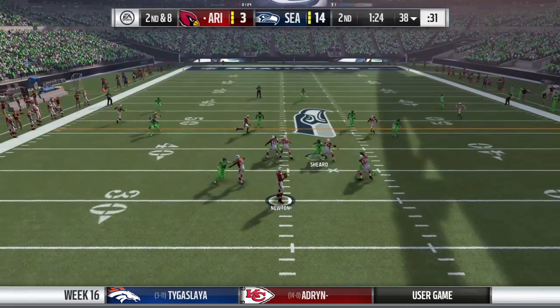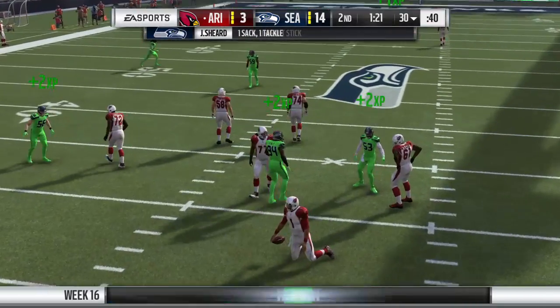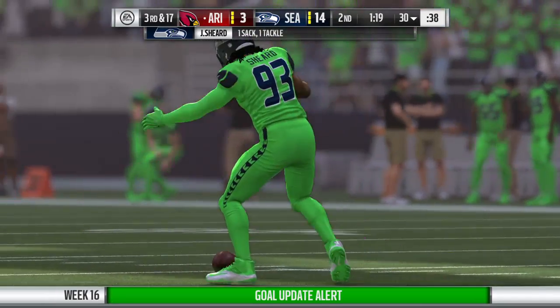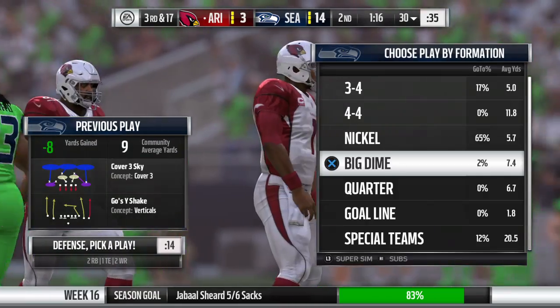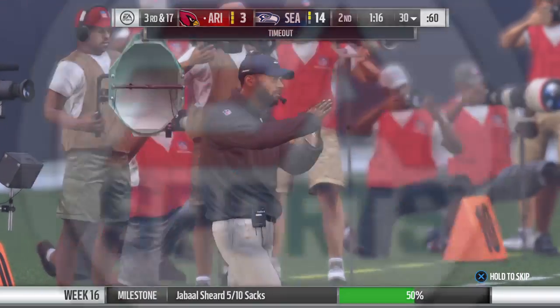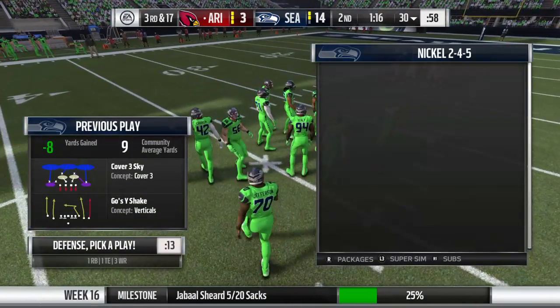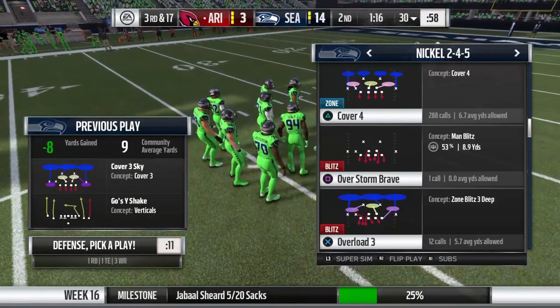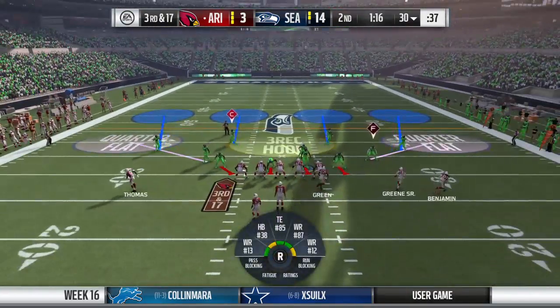On 2nd down, here's Newton. Pressure comes. He's taken down by the Seahawk defense. Jabal Sheard in there to drop him for his 5th sack of the year. Well, how about that? And now the Seahawks are going to take a timeout here on defense. So the defense had a chance to catch their breath, and now they're back out and ready. And the defense will try and pin their ears back and get pressure again here after the sack.